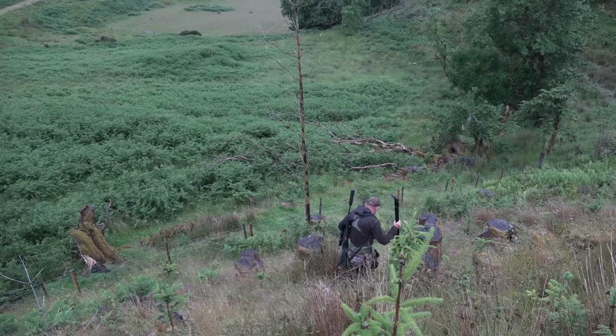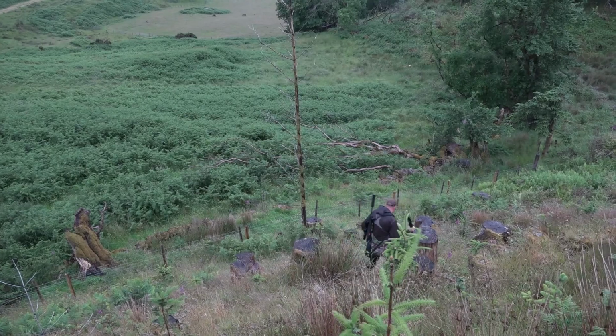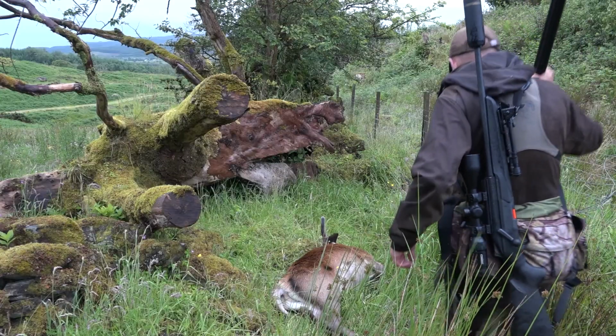That's a lovely stag actually. Big lad. So we've got a pretty awkward clamber now down a sheer face to try and recover this.